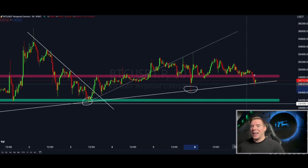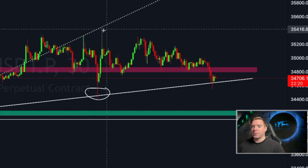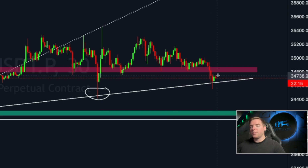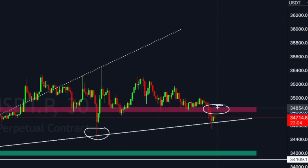But now I don't like the candles, the way that we came down. That looks a little bit more dangerous to me than a proper flush where we immediately get bought up and have a nice wick, and then the price action continues to the upside. For the time being, as long as we are staying above that trend line, we should be good, but we need to reclaim in the next couple of hours this former support area that we have broken now, from 34,800 to like 34,880-ish.